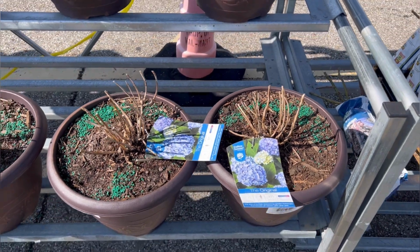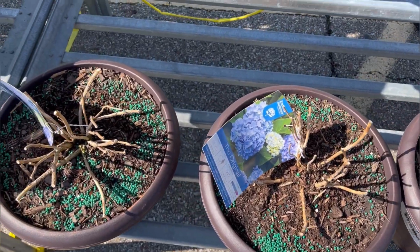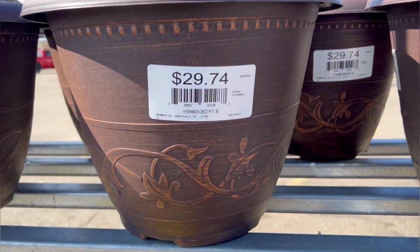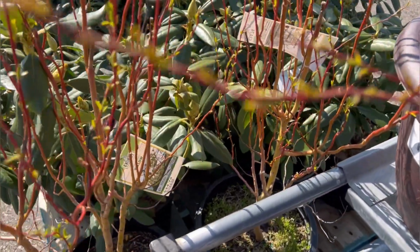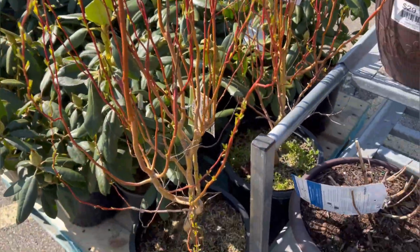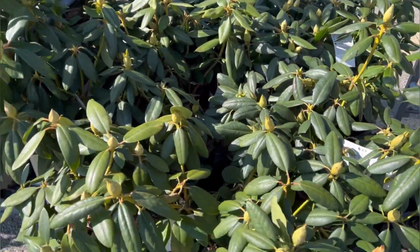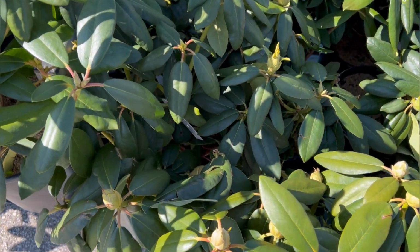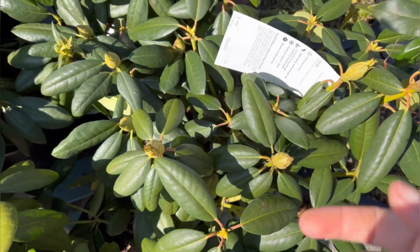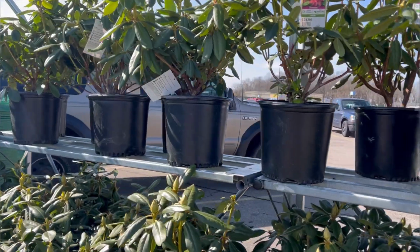I've got hydrangeas potted up into ornamental planters. These are endless summer. I've got some beautiful willow trees. Those are so pretty. Rhododendrons are looking good. Let's see how much they are. Oh, where's the tag? That's not bad. A lot of rhododendrons. Beautiful.